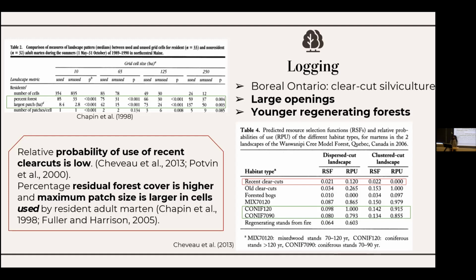As corroborated by the literature, there's a relatively low probability of use for recent clear cuts by marten, as well as avoidance of open regenerating stands. And in marten home ranges, percentage residual forest cover is higher and maximum patch size is larger in cells that are used by resident adult marten when partial harvesting occurs in these cells.